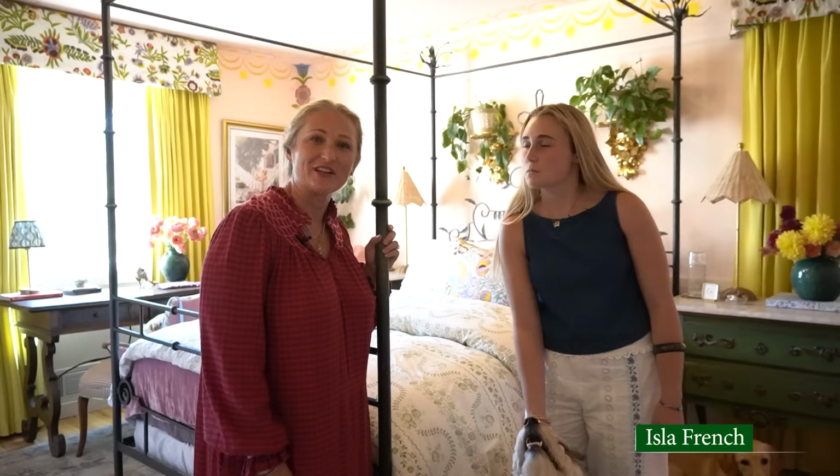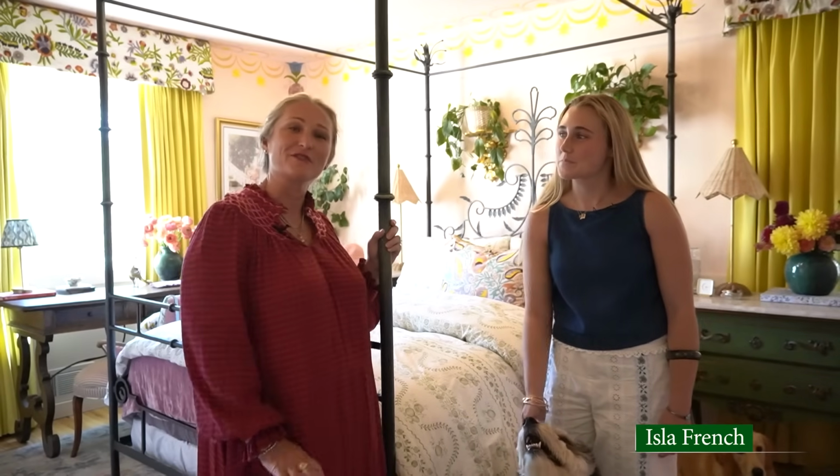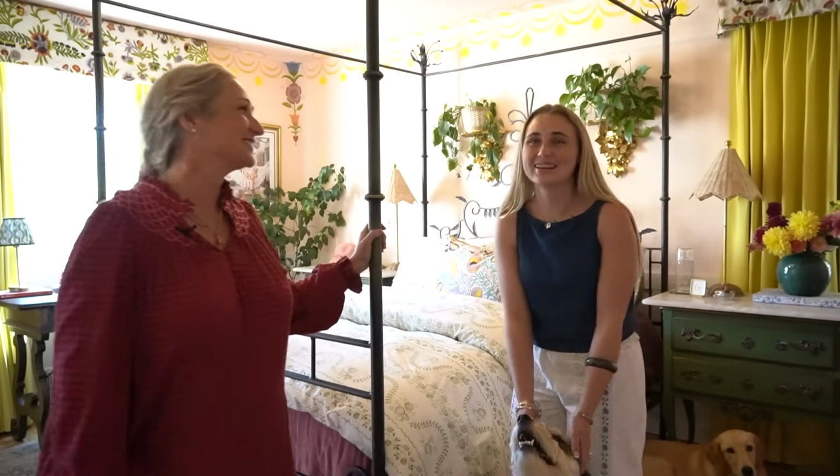So this is the Wonderland part of the house. It's very colorful and bright and airy. And this is Isla's room. This is our daughter, Isla. And I thought it'd be really fun for her to take you around her room and tell you all of the things that she loves about it.